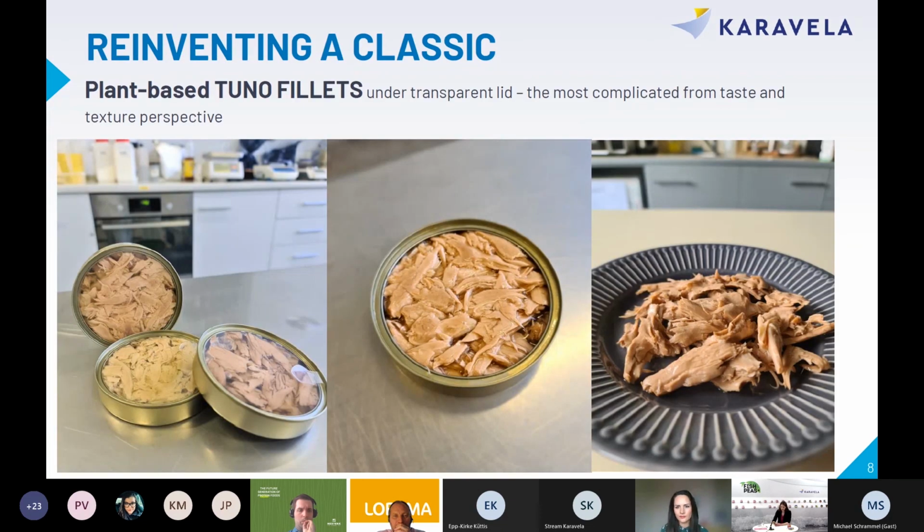And for now, our biggest challenge is reinventing a classic. Plant-based tuna fillets under a transparent lid. The most complicated from a taste and texture perspective. In this case, we strongly believe that this would be the top vegan product on the shelves, and we will work till we reach the planned results.